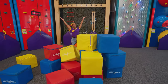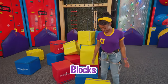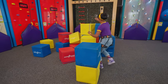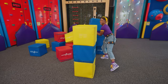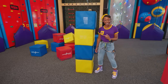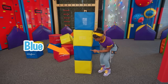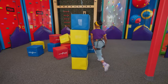Surprise! Here I am. Oh, check out these blocks. I want to stack them. Yellow, and then blue. Oh, let's do another yellow, and another blue. Whoa, cool pattern. A pattern is something that repeats itself. See, blue, yellow, blue, yellow. Let's put another yellow one on top.